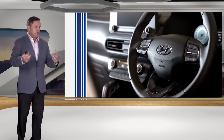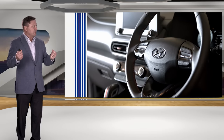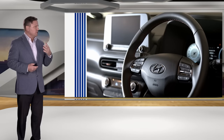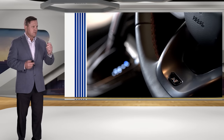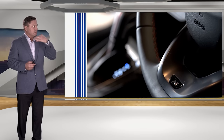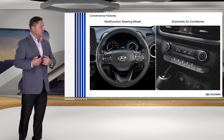Multifunction steering wheel. Everything you need to control in the vehicle is on the steering wheel, so your hands never have to leave the steering wheel, from cruise control to your audio controls to your phone controls. Even if you get a WhatsApp message and your phone is linked to your infotainment system, you can just press the answer button and it will read the message to you. You can answer verbally and it will send a text to the person that sent you the message.